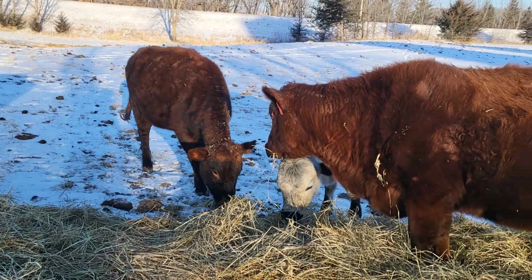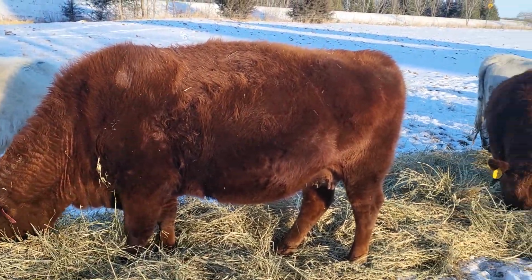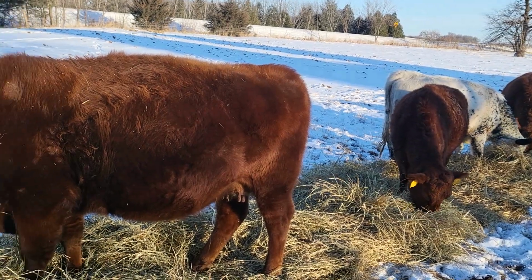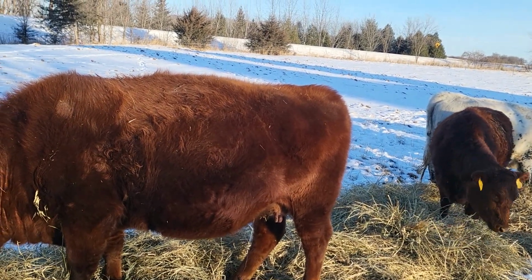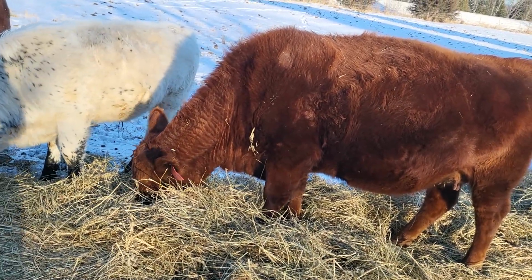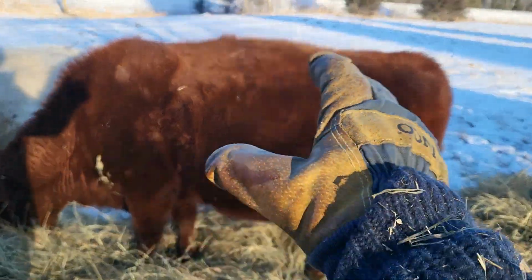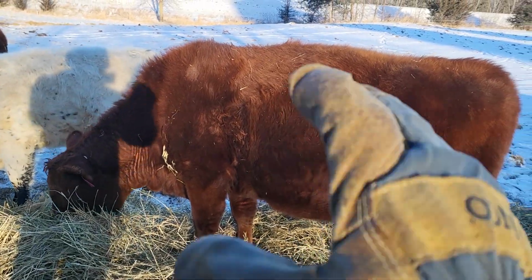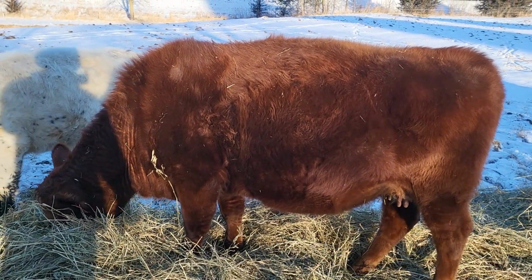So then I kind of graduated to these guys. This is a Red Angus. I bought a few of them. I think I have 5 Red Angus cows and heifers in here. Great mothers, gain like crazy, do well on grass, no problems birthing, can handle the winter.